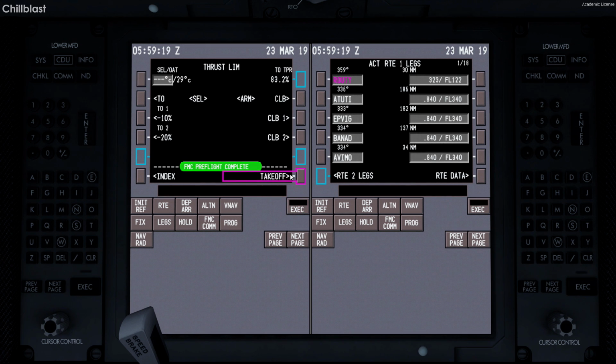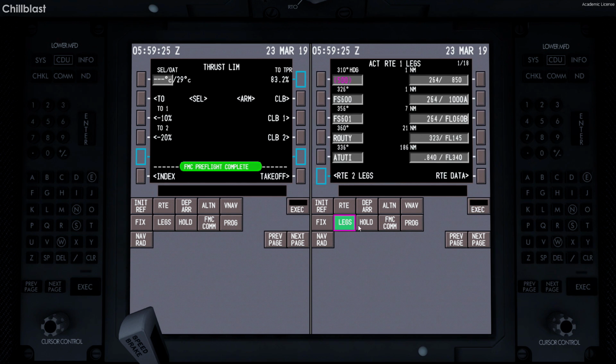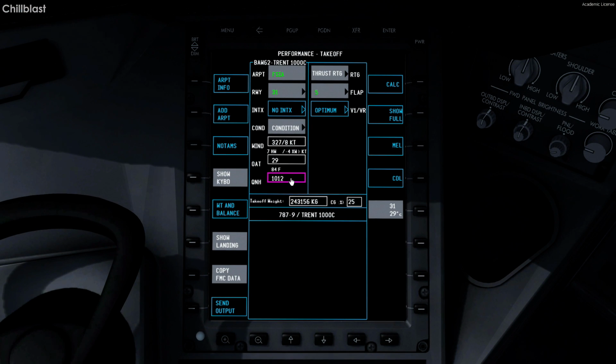Thrust limit page already. Lovely. We'll get departure and arrival. Depart 3-1. Route 1 alpha. Execute. That's our departure in there. Lovely. So we've got the thrust limit page. We can actually go over to here. We can copy FMS data, and we're going to make sure everything is set up perfectly correctly there.